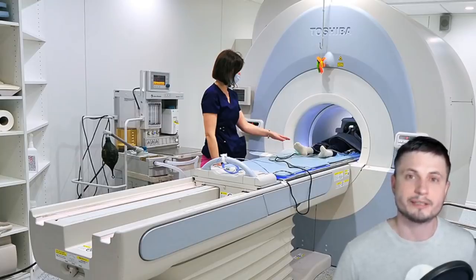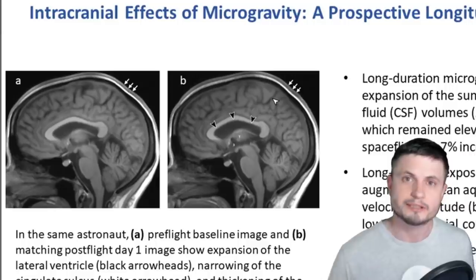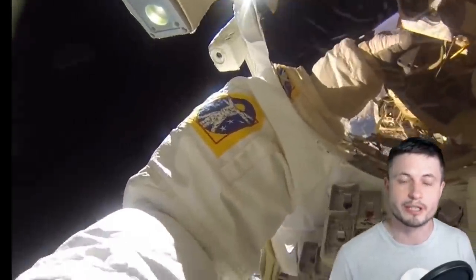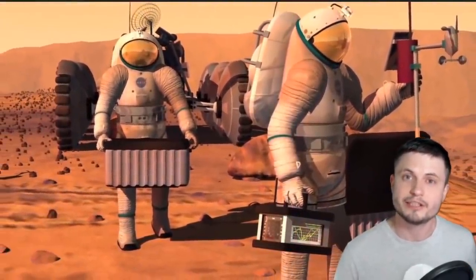Several more MRIs were done at several different periods, including 30 days, 60 days, 90 days, and so on. The main idea was to really investigate what's happening with the astronauts' brains as they spend such a long time in, essentially, microgravity, and also in relatively hostile conditions when it comes to, I guess, radiation as well. And the main hypothesis here was that something inside the brain, specifically the pressure inside the brain, was changing to cause these unusual effects. And so by analyzing the brains of these astronauts, they were able to discover that it is indeed true.